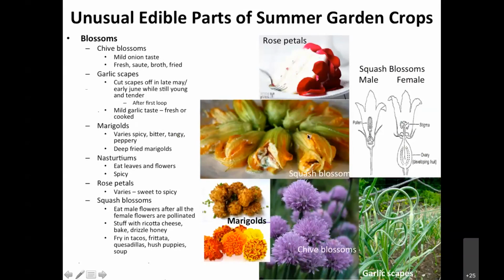So squash has a tough pollination cycle. It has male and female flowers. If you're growing yellow squash or zucchini or things like that, they have male flowers and female flowers, and you can tell the female because it'll have a big ovary on the bottom. A lot of times the male flowers will open up and then close, and then the female flowers will open up and then close, and then you get no pollination.